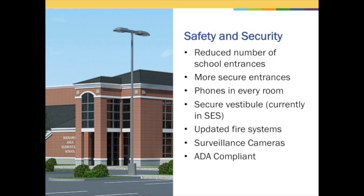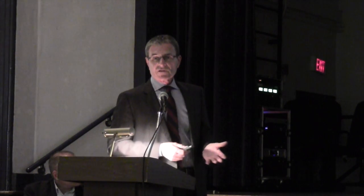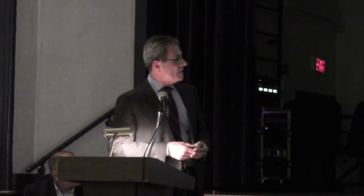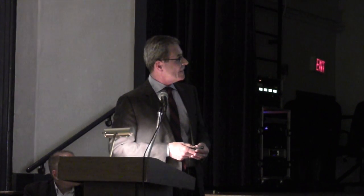Security and safety. Obviously, we'll be reducing the number of entrances. You can see the entrances would be much fewer, even in a larger footprint than we've shown you. More secure entrances, phones in the rooms, secure vestibules. We have a way to manage visitors coming into the building after students are here without having access to the whole corridor network of the school system. Updated fire systems, a fully sprinkled building, surveillance cameras, and of course ADA compliant. Thank you.